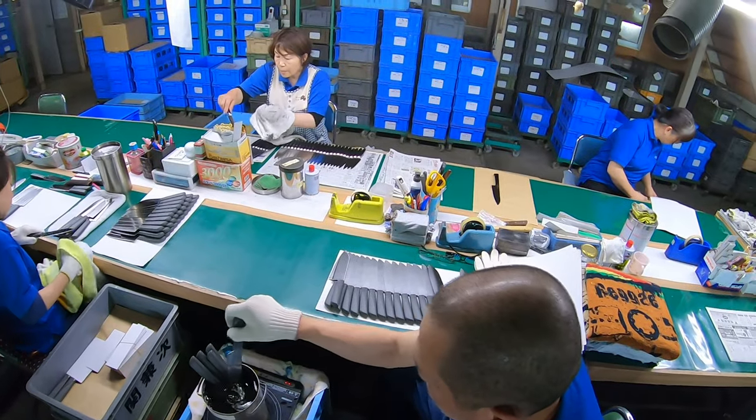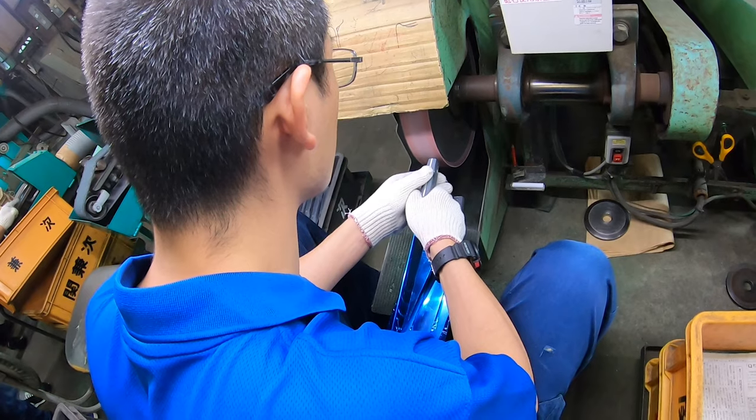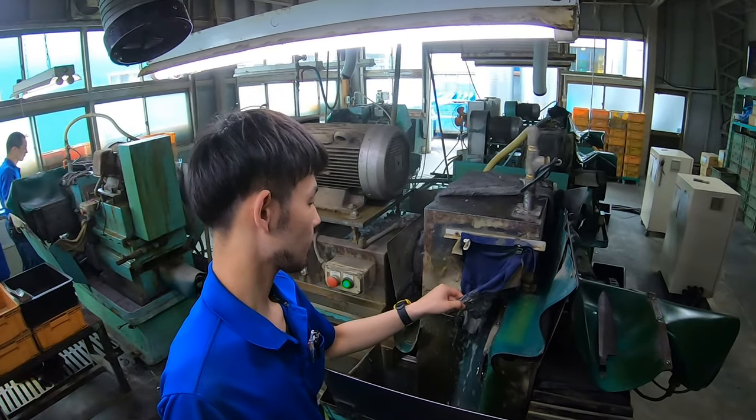Again, you can see how many people and how many steps are involved in making something that, again, we take for granted. We take a knife out of a drawer, and we just start cutting. We never stop and think what's involved in the process. It's so labor intensive. It's so amazing to see.